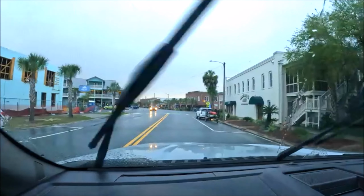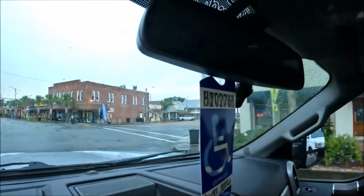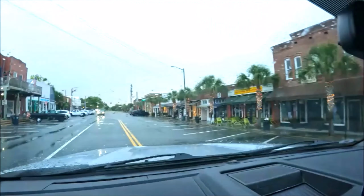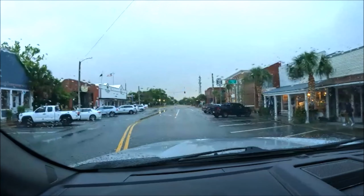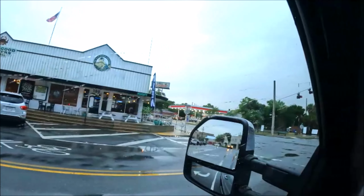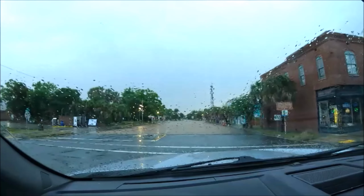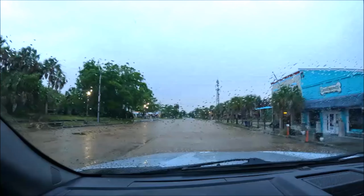Isn't that like the coolest thing? Here's this area down through here. This is old. I think I already passed the hole in the wall place. I'm gonna turn right here. This is the grill restaurant. Let me go down a little bit further here because I wasn't paying attention. I might have passed the Up to No Good bar and grill. I think I passed it though.